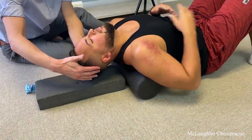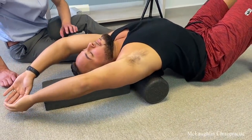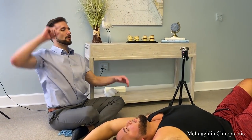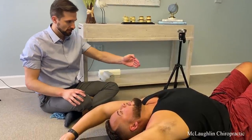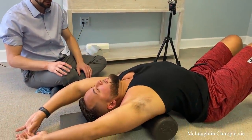Bring your arms up if you can. Like that. Yep, and just try to relax. See if you can. That's good. Yeah, we gotta try to stretch. This is what I was saying earlier about the two birds with one stone. We're gonna bring your shoulder back and push the chest in at the same time. You stay here for about a minute, and then you're gonna roll upwards. You push it, that makes sense, 1 inch.